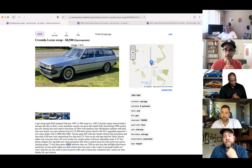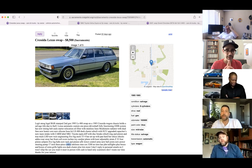And do you have to take the sticker too? They put a sticker under the hood. They make one for you when they do make it. A car smog legal bar sticker. Stamp, second gen 1995 LS400.